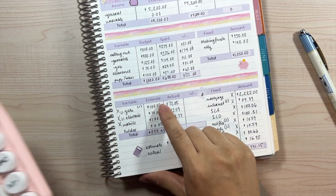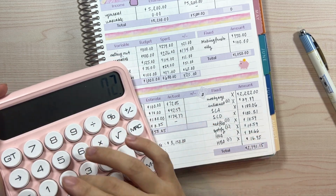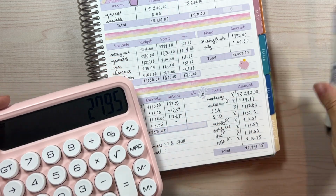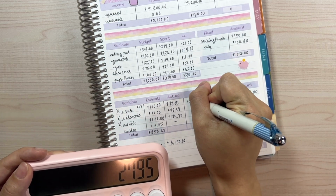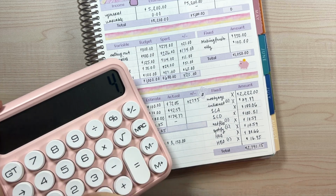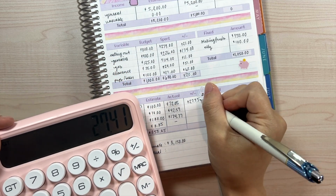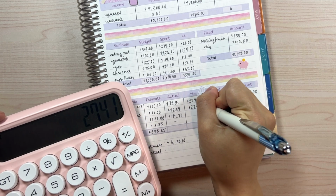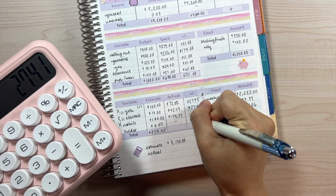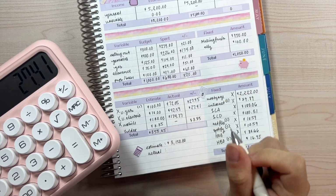So we have a variance for gas, which is really nice because we're usually always over for this. $72.05. That means we're positive $27.95, which is great. And then we have 70 minus 42.59. That equals $27.41 left over, which is nice. Of course, a placeholder is just to make it an even number, so that's not an actual bill.